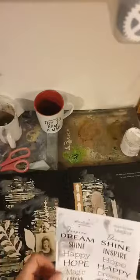This nice background could work. I don't know if it's too white though against the kind of browny tones. Hi Margaret. I could colour them. I could use my oxides. We'll think about that. I do have these 7 dot ones which are brown.